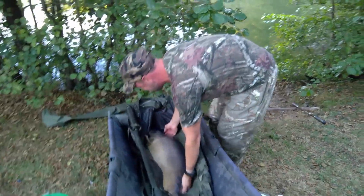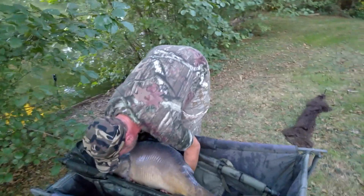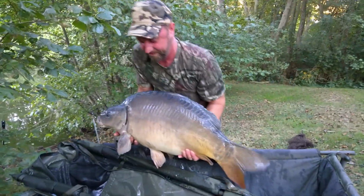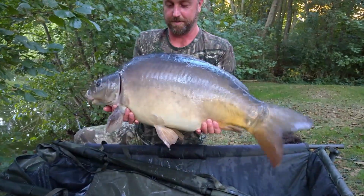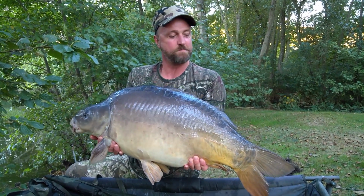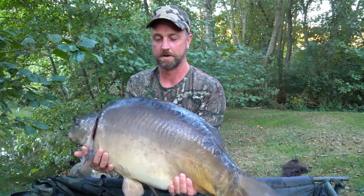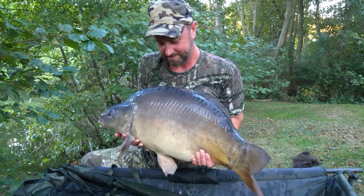Woo! It doesn't beat my record, but what a fantastic, amazing fight, and just a beautiful fish. Look at that fish. Look, not a mark on it, and such a fighter. Whoop! She's not done yet.